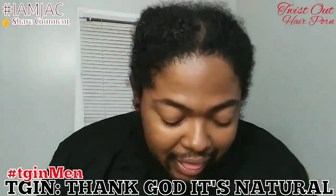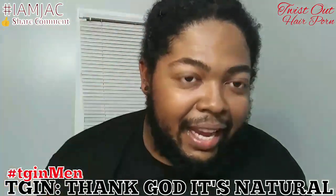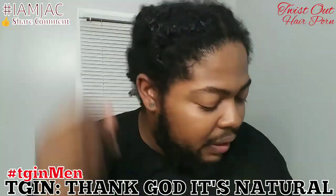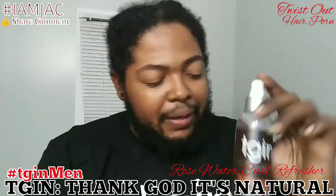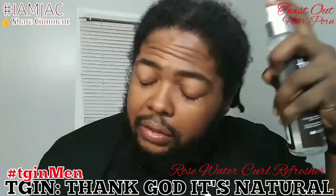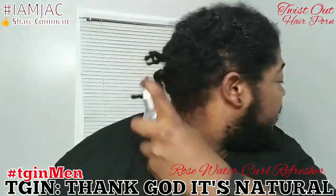So without further ado, let's get this ball started. My hair, I did twists, and then I kind of just been wrapping it up, so it's just a few days later. First things first, I'm going to spray the Rose Water Curl Refresher all over my head. You just go right here and spray all the way to the back, like that, and I'm going to do the same way.